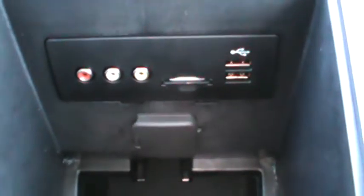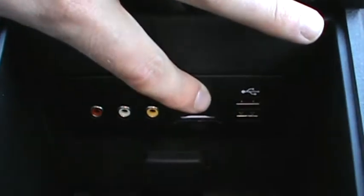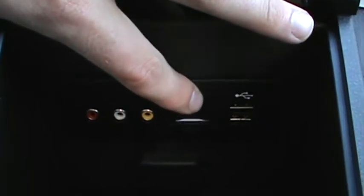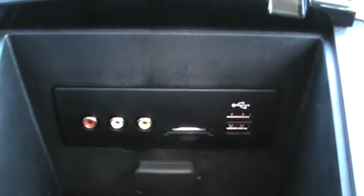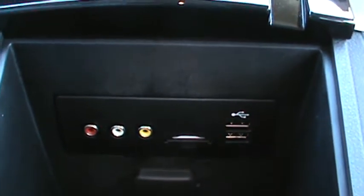Alright, and finally, as part of the Microsoft Sync demonstration, I opened up the center console here so you can see all the different media inputs available. Again, you've got a series of RCA jacks, SD card, which the navigation system is based on, which incidentally does make updating the navigation system really, really simple.